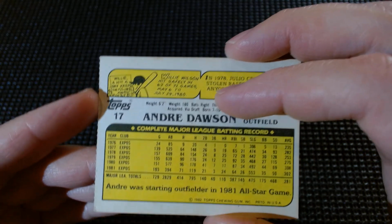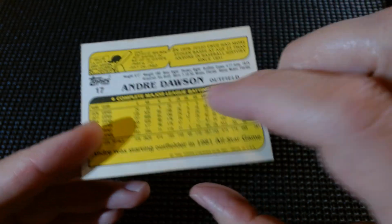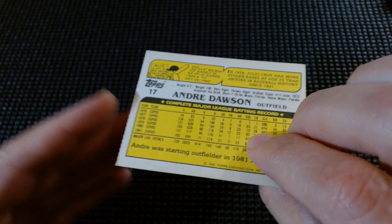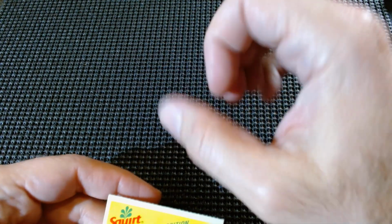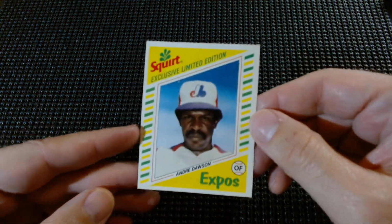So as you can see here, it's got a perforation along that side because there's tabs that go on the end of this that would advertise Squirt, and then at the top it has a little hole that you would put over the cap of a 2-liter bottle, and that's how you would have got these.